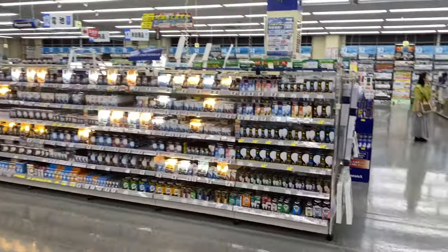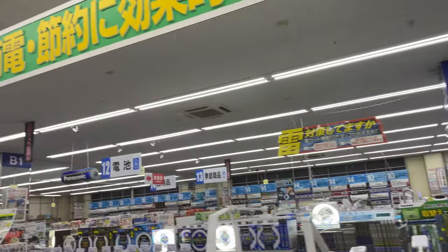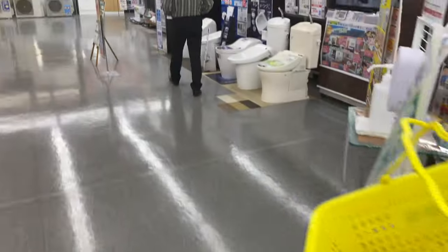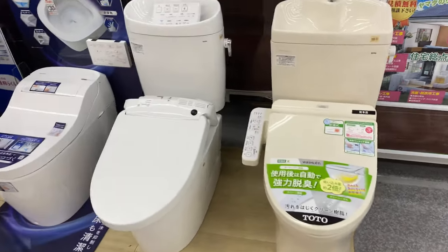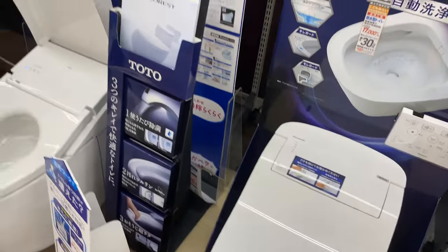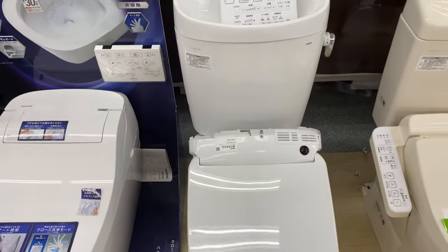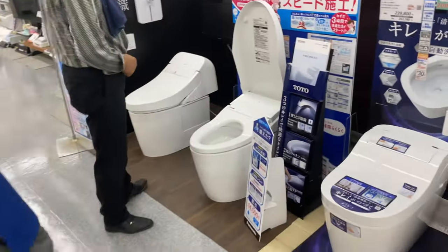a little tour of Yamada-Denki electronic store in Japan. You just got to see a little bit. Okay, let me show you one last thing before I leave out of here. These toilets. This is my looking at the toilet. Boy, don't open. When that one opened a while ago, I just walked in there. This one not opening? No. That one was opening. Sorry.